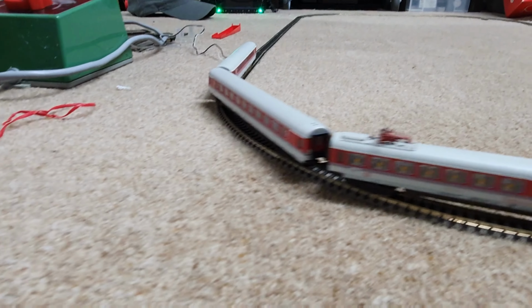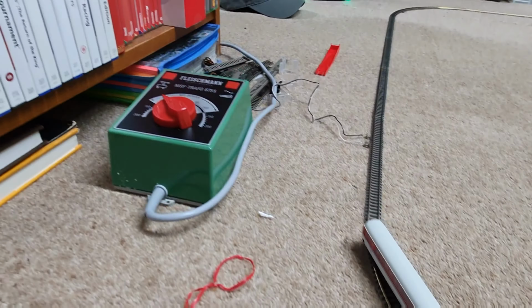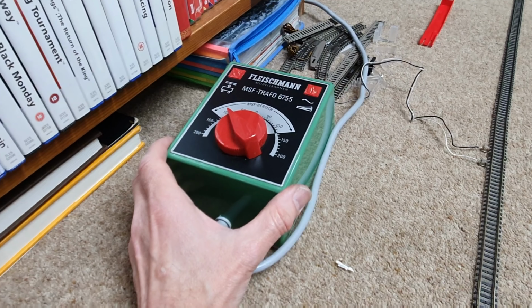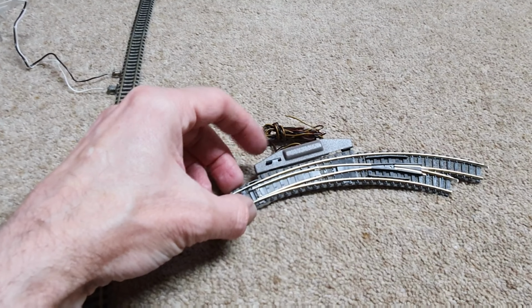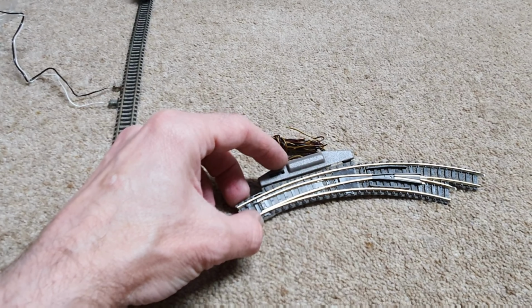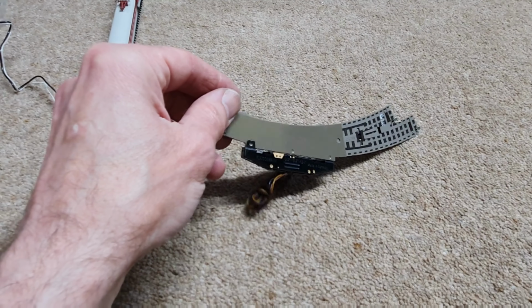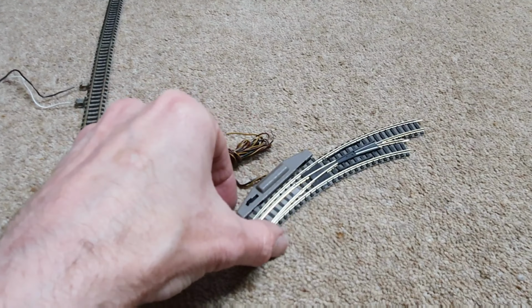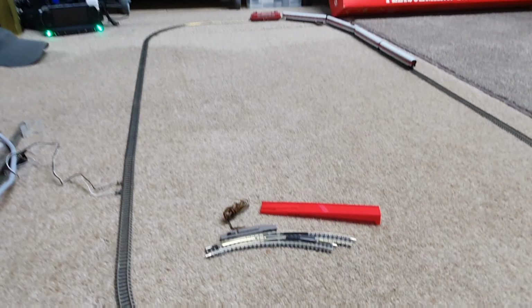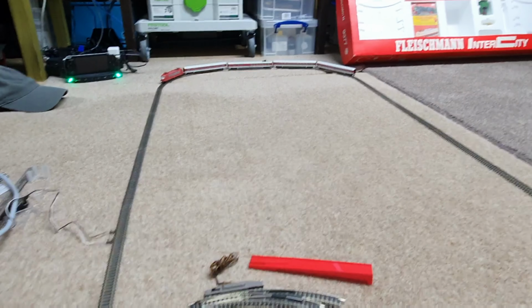For N-gauge. And this transformer, which is the MSF transformer 6755, is really high quality analog control. You can do your points as well, your electric points, which we've got here. You get electric points in the set with motors. These points are virtually identical to the HO scale motors. But yeah, the way that track's made is amazing, really is. You get the re-railer as well. But other than that, I'm really impressed.